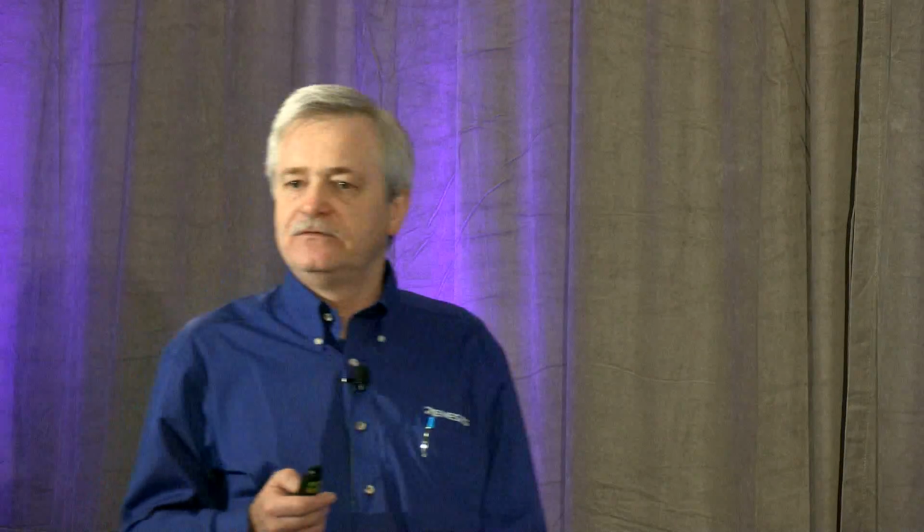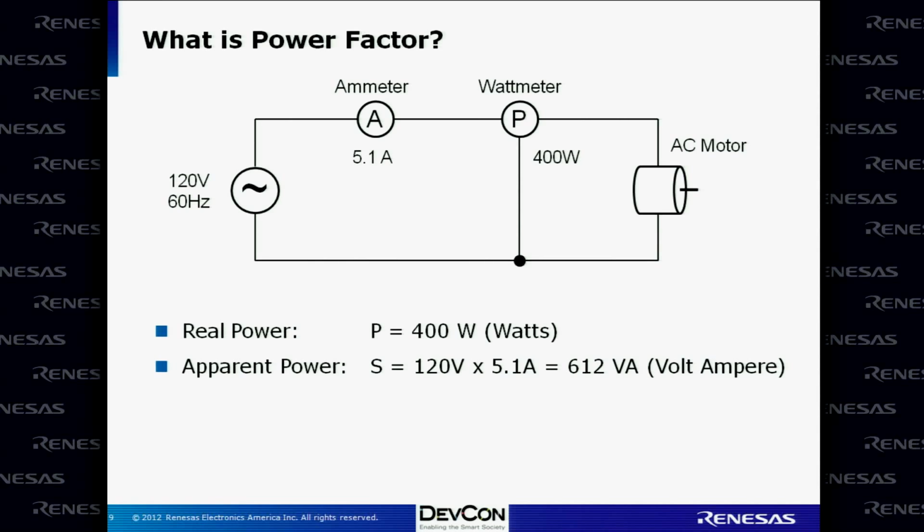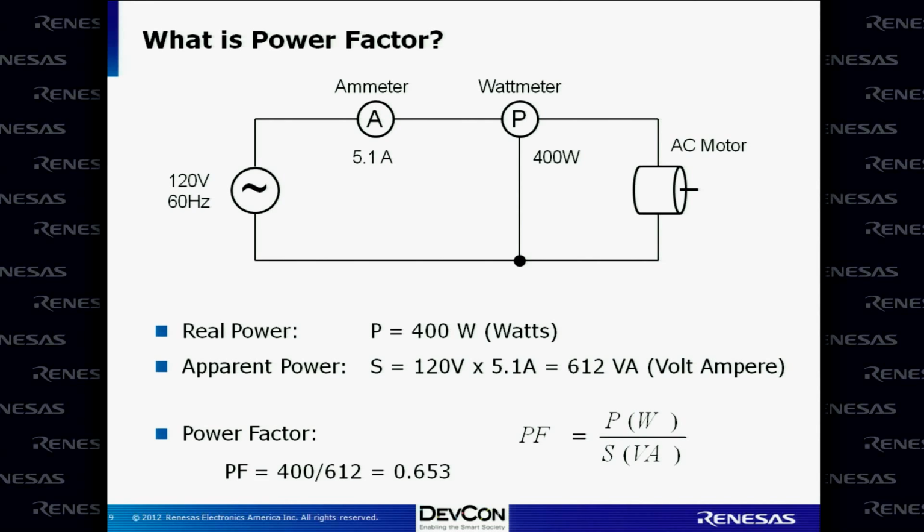So it looks like there's some kind of power loss somewhere. Some of the power that is delivered from the source to the load is somehow lost, right? So the power factor is the ratio between the real power, which is the power at the motor, over the input power, which is called the apparent power. The ratio is the power factor, and in this case, it's 0.653. Ideally, we want this power factor to equal 1. That's when the power that is generated is used 100%.